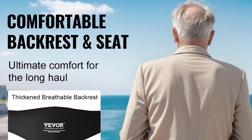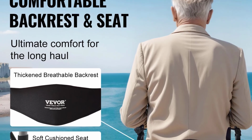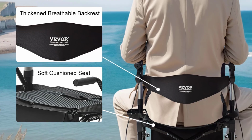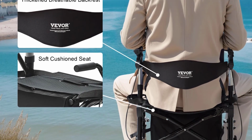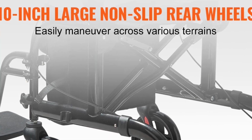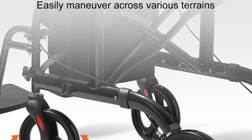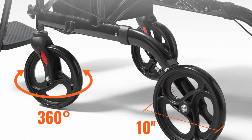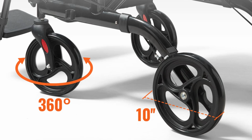Made from durable aluminum, it is lightweight yet sturdy. The foldable design ensures easy storage and portability, while the padded seat and backrest enhance comfort. Smooth rolling wheels and ergonomic handles provide excellent maneuverability. This dual-purpose mobility aid is practical, reliable, and perfect for enhancing independence and convenience.